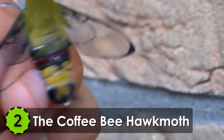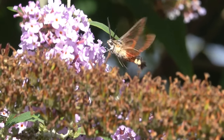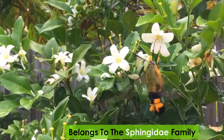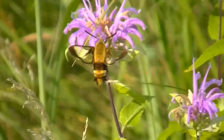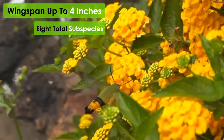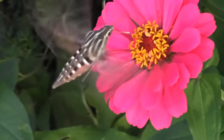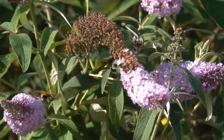Two, the coffee bee hawk moth. Native to the lands of East, Middle East, Australia, and Japan, the coffee bee hawk moth belongs to the Sphingidae family. This species has a body similar to that of a bumblebee, but in lush green color. It has wingspan up to 4 inches and has 8 total subspecies with 2 main physical forms. In greenish form, the dorsal lines are white with yellow horns, whereas in dark colored form, head is brown and the rest of the body is smoky black.